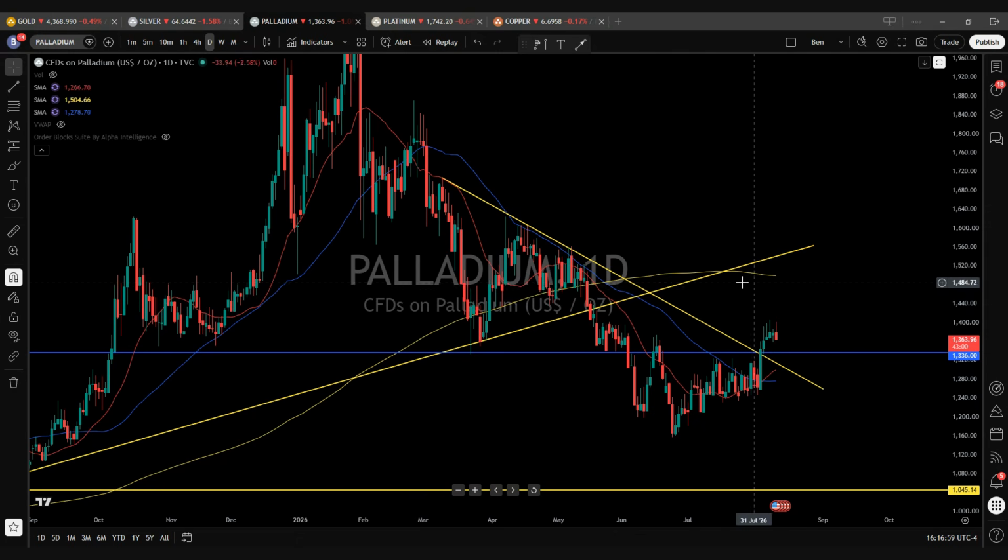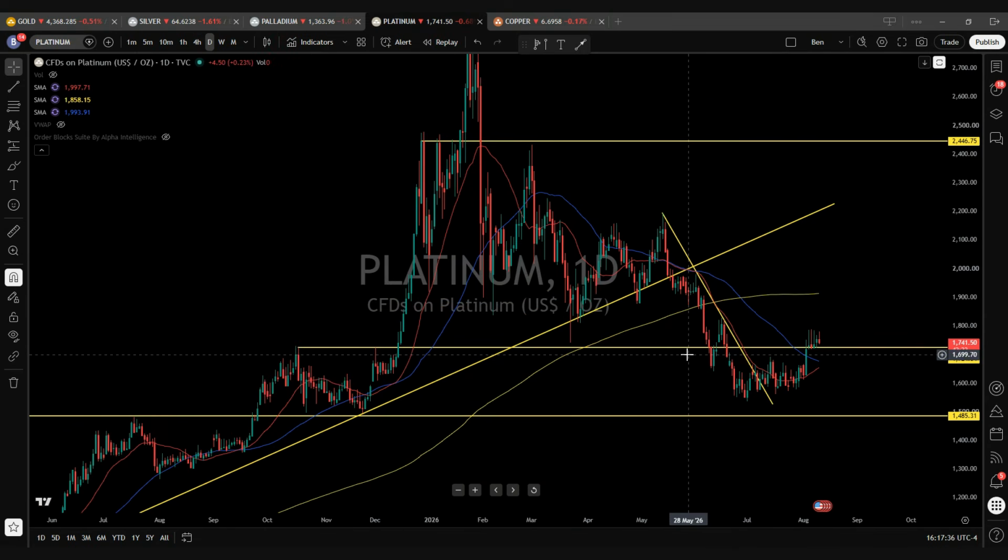So on the way up, there are still going to be people who are stuck in the trade of palladium, and so you should get a nice rejection level. If or when it does break above that, here's my upside move to about 1542 on the price action of palladium. Platinum, downsloping trend line.